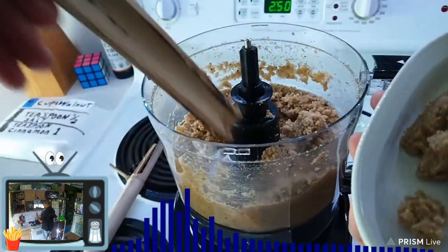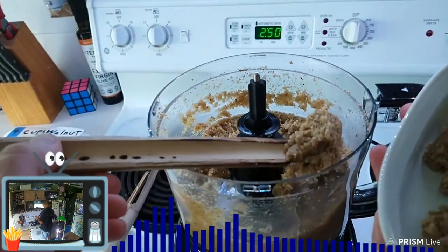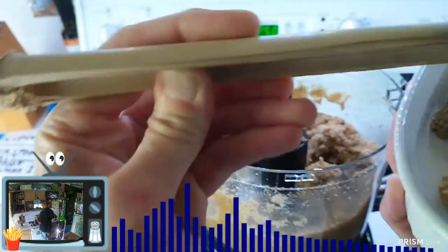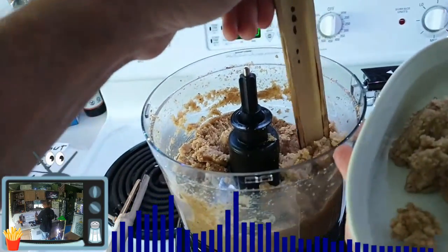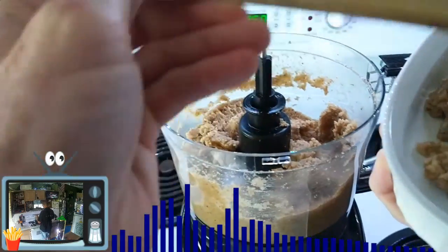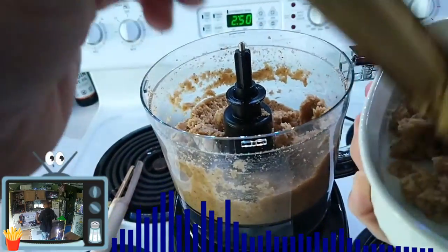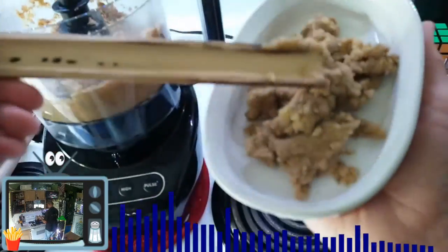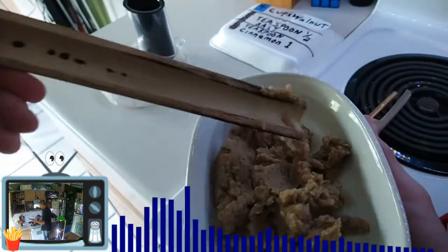I didn't put any salt and cinnamon in it this time because I want to see what it's like without it. The salt is going to be in our chocolate mixture. So that's all we need right there.